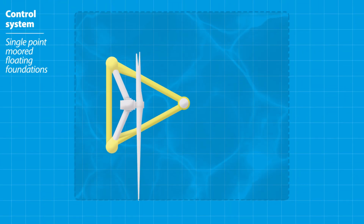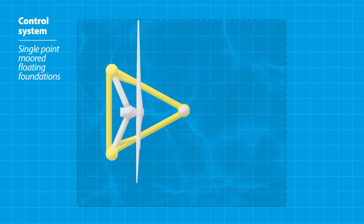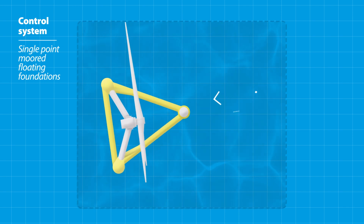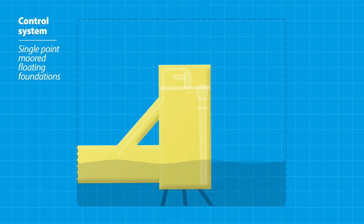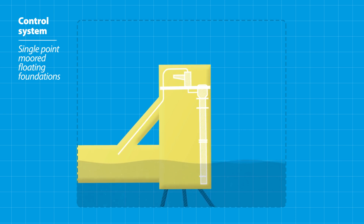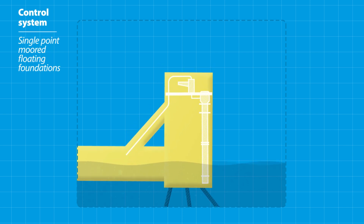A single-point moored system is comprised of a turret and swivel arrangement, allowing the structure to weather vane, self-aligning with the wind. The turret for BRUNEL is intentionally of low complexity. It consists of 2 upper and 1 lower plane sliding bearing.